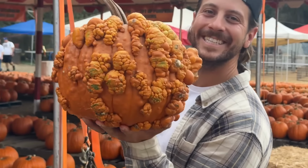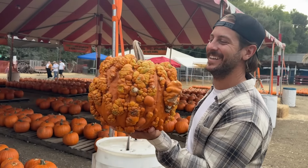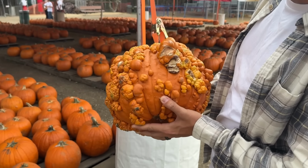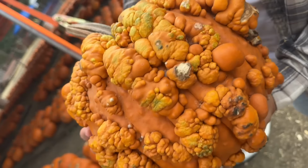Gabriel's pumpkin, he wanted to paint. Yeah. And we thought this one would be great. Perfect. It matches him very well.